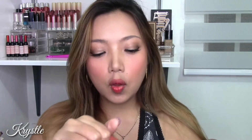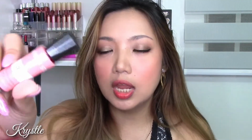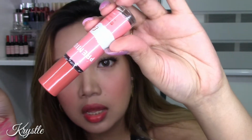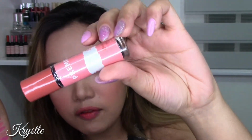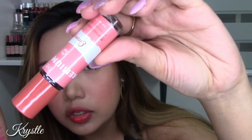I only have two shades from this brand, so let's just go ahead and get started. So I have two shades. I have the shade Emmy and Ina. Looking at the product from the packaging, the shade Ina is moving, but the shade Emmy is not moving at all. So I feel like this is a thicker formula. Oh, there you go. It just went down only now. The shade Emmy has a thicker formula than the shade Ina, but I think these are two different colors.